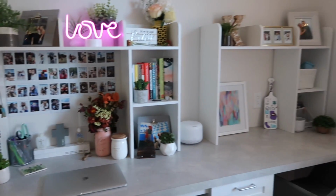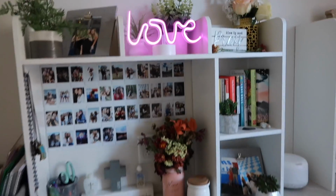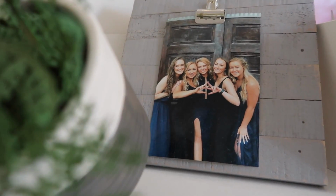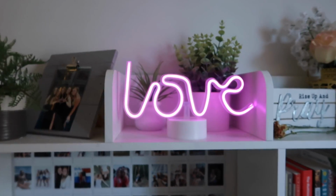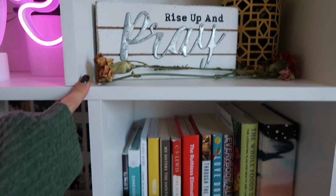It feels like it ties everything together, and it also gives us a bunch more storage than we would have had, and it lets me decorate my desk the way I want to. So up here I have a little plant and a picture. These are my best friends in the sorority. I have a little neon love sign, and over here, I'm keeping my dried flowers. I'm keeping a flower from every bouquet I get.